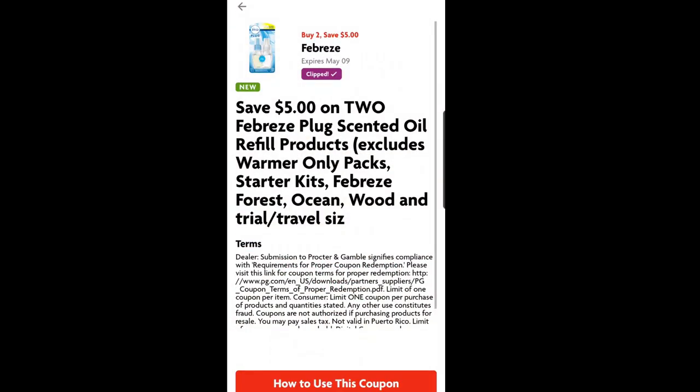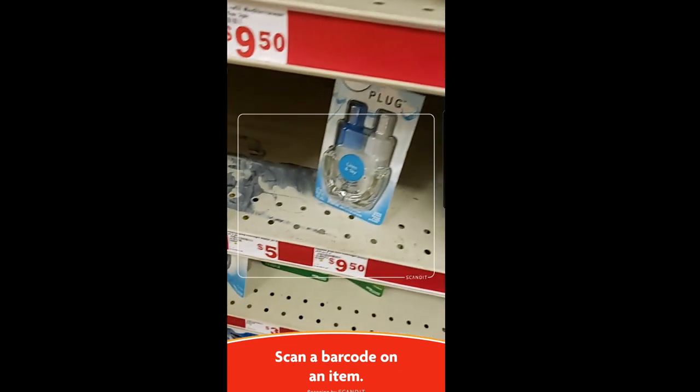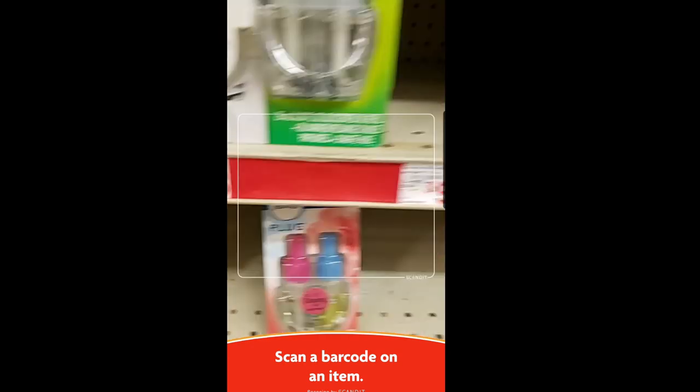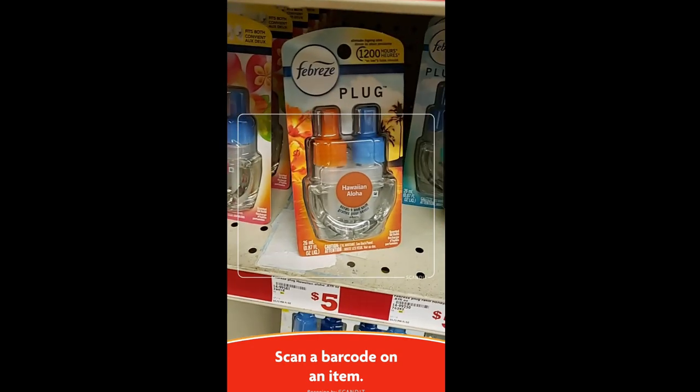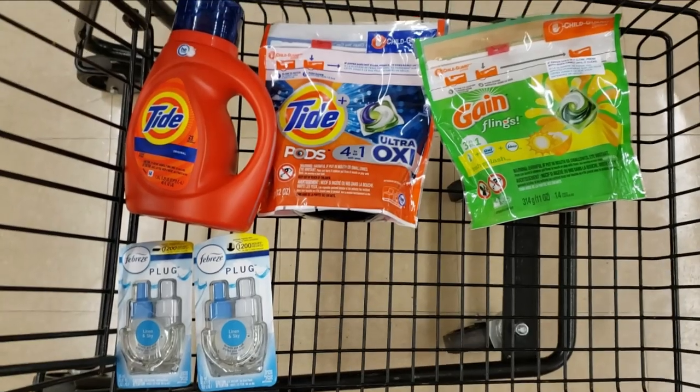Let's scan this blue one. There we go, linen and sky. So there are two blue packs that work with that coupon, and there's also an orange pack that works with that coupon. Linen and sky works, and then you have the orange over here that works, Hawaiian Aloha, and then you have this Gain scented one. Just stay away from the pink.